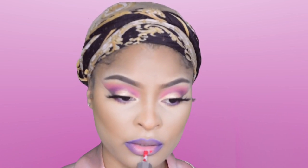So for my lip, I don't have, actually, I gotta ring this in a bullet. Whew. This is a very dark purple, obviously, but I gotta use what I have. But this is how you be creative. So I took this Fenty Beauty Stunner and I'm pretty much about, if y'all know, y'all know.